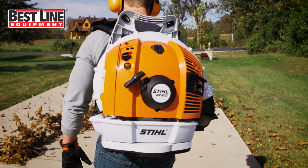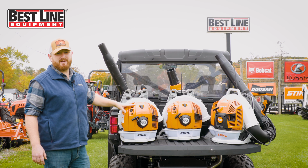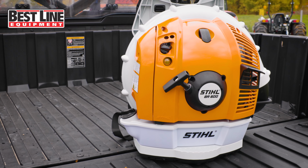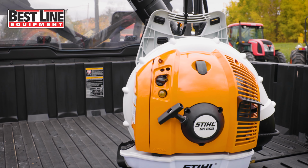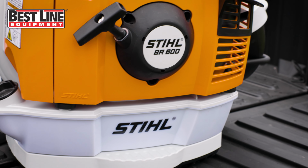Benefits here, the 600, this is when you get into your commercial use with the 239 mile an hour airflow out of it at about 700 CFM. It's very good for wet grass, wet leaves, picking it up out of the higher grass.